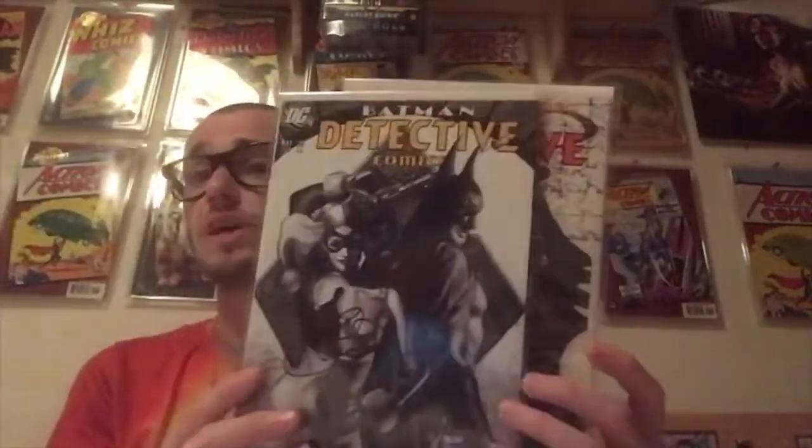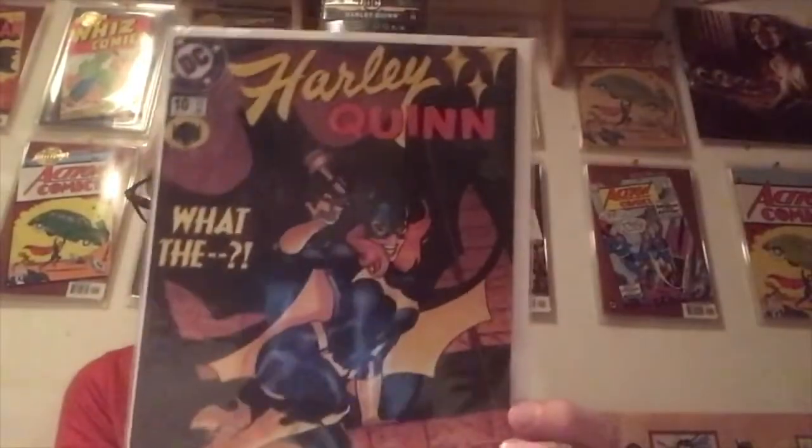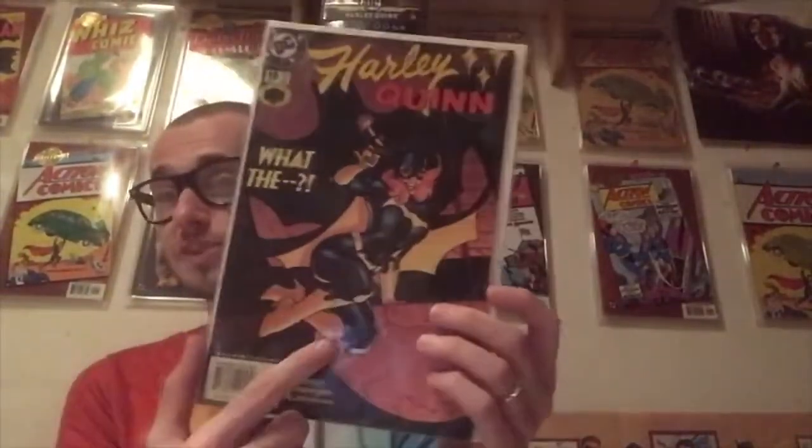So those aren't variants, these are just some amazing covers that I absolutely love. And one more cover that's not a variant, that is my absolute favourite from the Harley Quinn run, is issue 10, where she's dressed as Batgirl. So this is a double again.